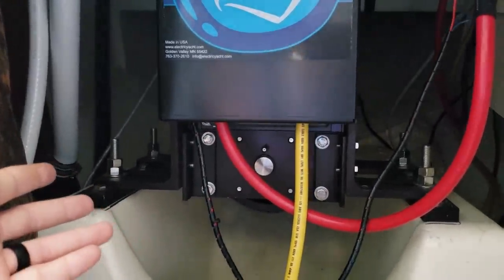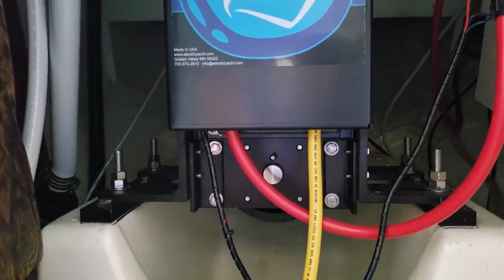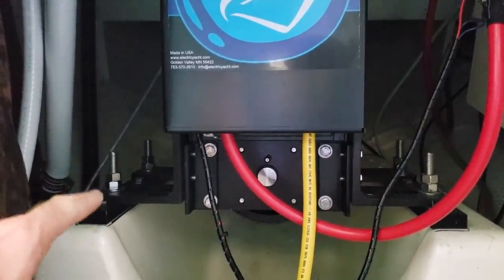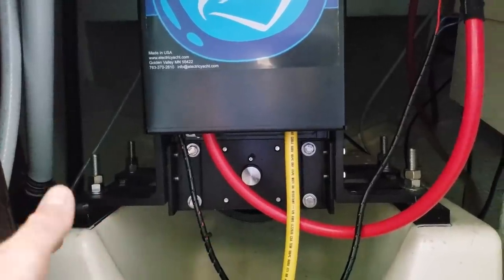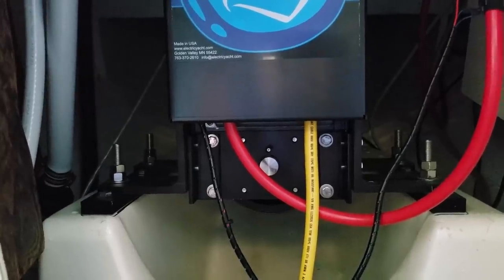I was just in such a hurry to get the boat in the water and to get it functional that I didn't think about it properly, and I didn't read the instructions properly. But having a nut on the bottom and on the top actually allows for shaft alignment while you're underway. Now, because I installed this wrong, I literally cannot align the motor while underway.